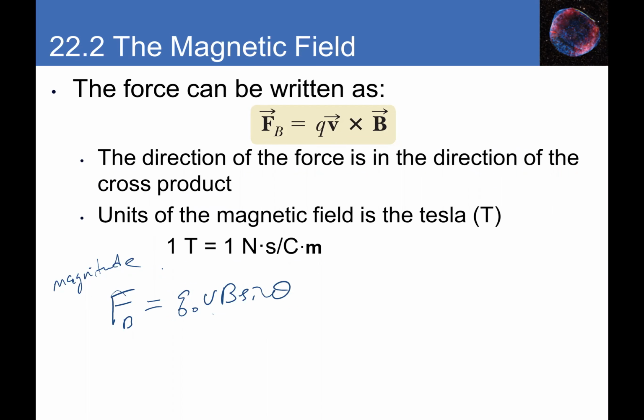And hopefully you remember we have seen something like that in previous chapters. Mainly a format where you have two vectors: velocity is a vector and magnetic field is a vector, and it's a product of two vectors. Q is a scalar, but it's a product of two vectors, v and B. And the resultant is the product of the two vectors times the sine of the angle between them. So this is nothing but a cross product, or a vector product. So it's q times v cross B.